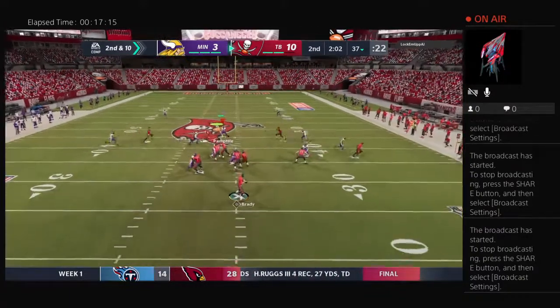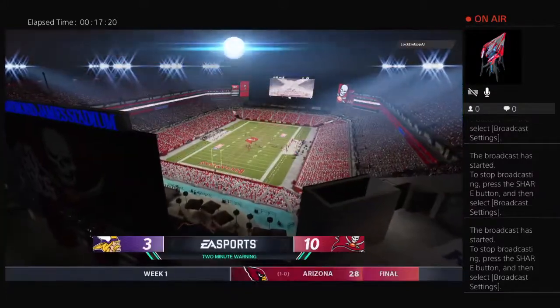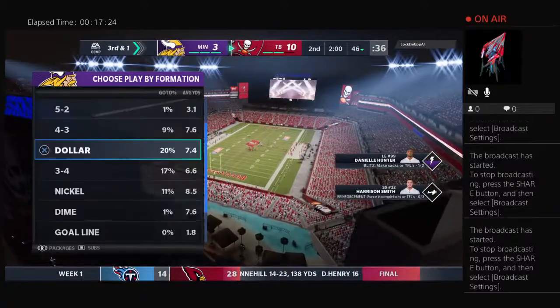To throw again, Brady. He completes this into the hands of Miller. And this will be good for a pickup of 9 to the 46.